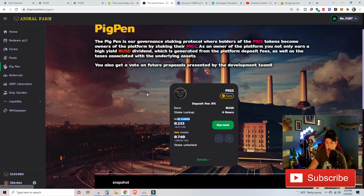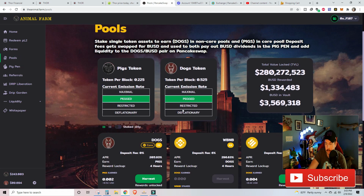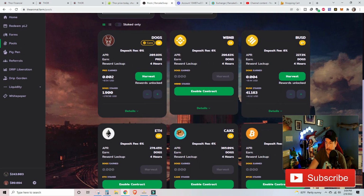Now, what we are then planning to do is take the BUSD earned from here and go back to pools and over here to the BUSD pool. There is a 6% staking fee, but right now a 227.3% APR, and we stake the BUSD. As you can see, we have about $41.12 there, and we could stake the 23 cents in the pigs that we have. Right now we have 0.004 dogs that we can harvest.